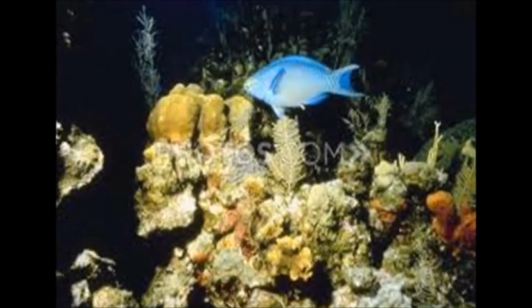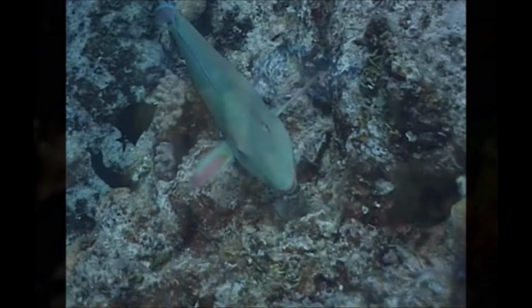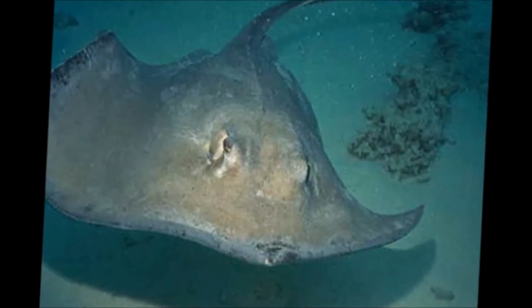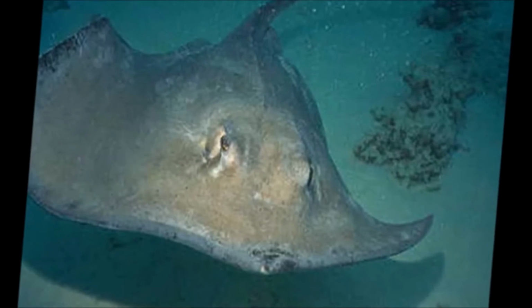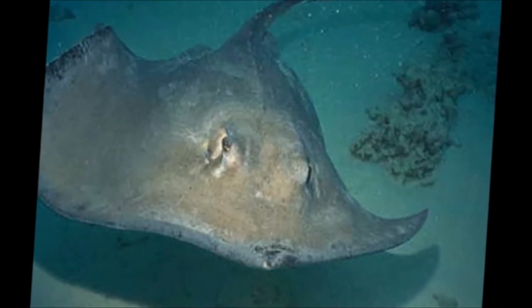A sea ray will hide itself in the sand along the bottom of the water. It uses its wide fins to nestle under the sand until only two eyes can be seen. When unsuspecting sea creatures come by, the ray will pop up and eat them.